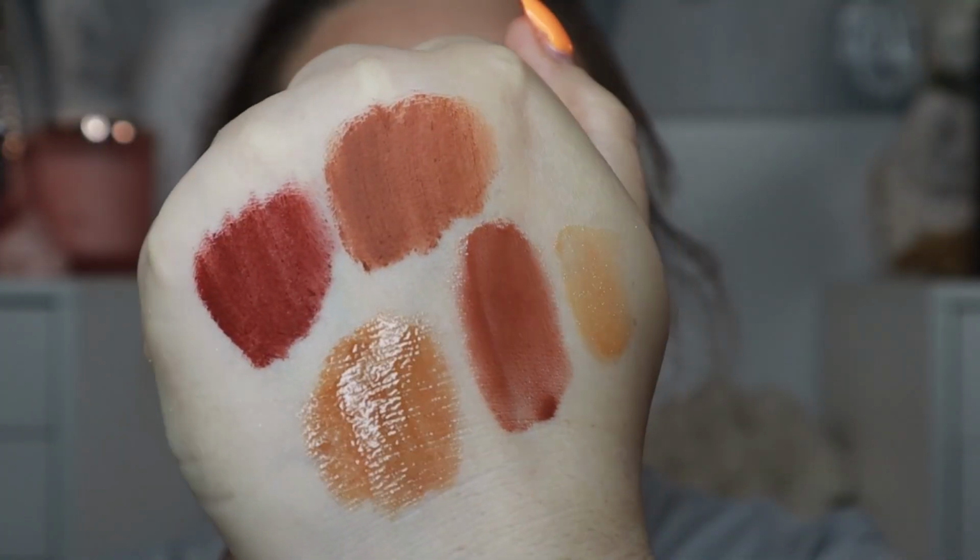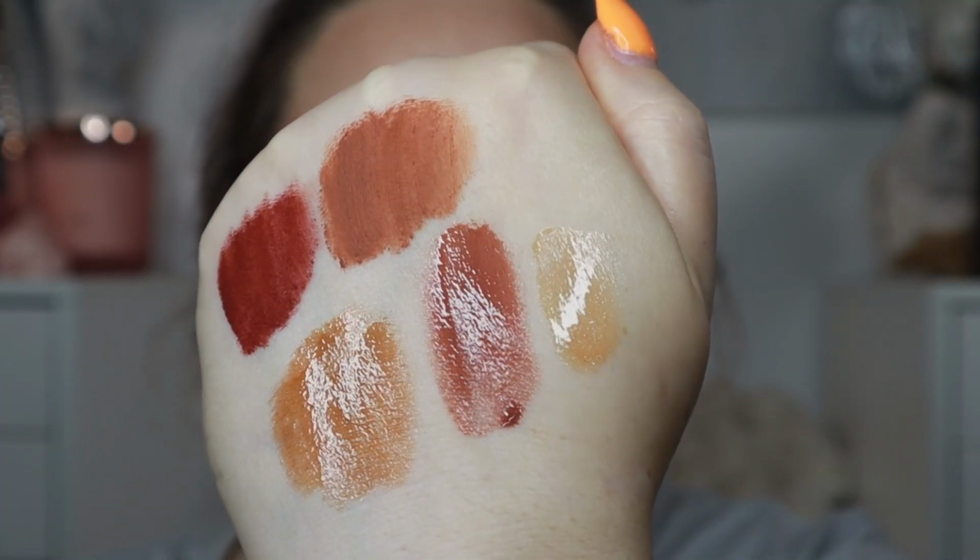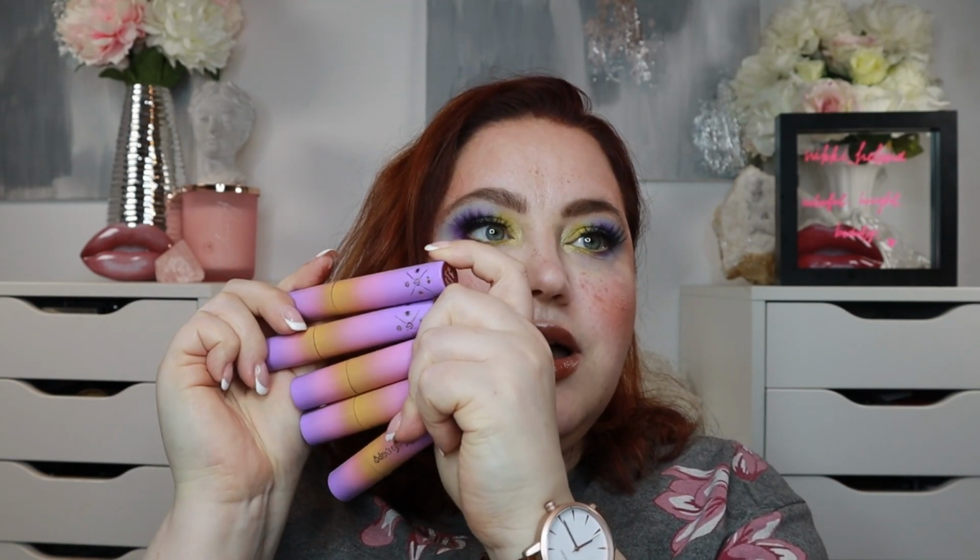We also have 5 different lip products: 2 matte shades, 2 shine shades, and 1 glow shade, and I will tell you the difference in a bit. All of them are exactly the same packaging-wise. They all have a blend from purple to pink to yellow, which I feel is really nice packaging.